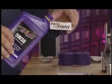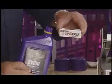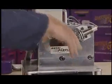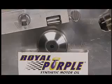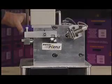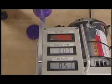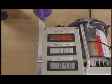Now we'll put Royal Purple to the same test. This time we'll start with Royal Purple 5W30 motor oil, our fully formulated motor oil. We'll use a new test bearing to compare how Royal Purple performs under the same conditions. Now we'll turn on the motor and add the load. Notice that with a full load of 4 weights, the energy draw is about the same as without the load.